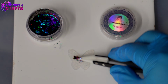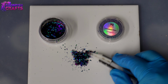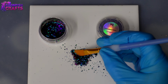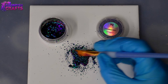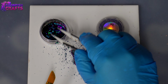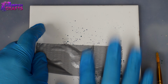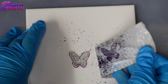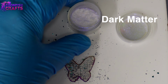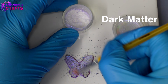Moving on to the butterfly, and I'm using Dragon. Dragon has got so many different colours in it, it's unreal. Again, I'm burnishing it into the silicone inlay, and I've got it on a tile, by the way, in case you was wondering. The tile has a really shiny surface and the silicone sticks to the tile, so no matter what you do to it, it won't fly around. The silicone inlay will stay on a shiny tile. Once I've taken off all the excess, I'm using Dark Matter. Dark Matter is a gorgeous blue purple, absolutely deep and lovely colour.